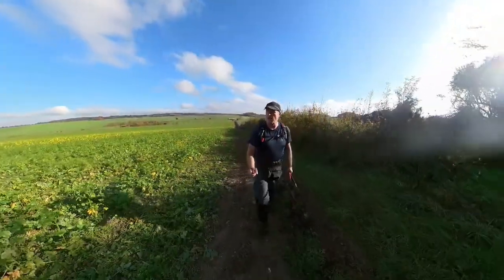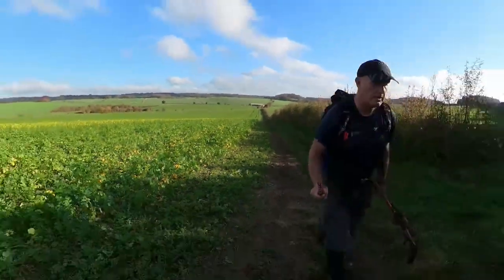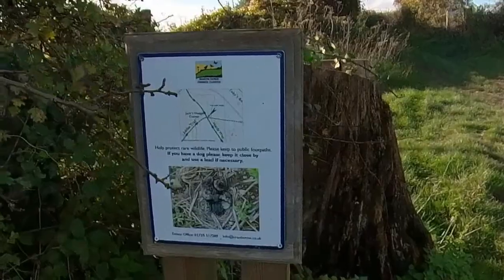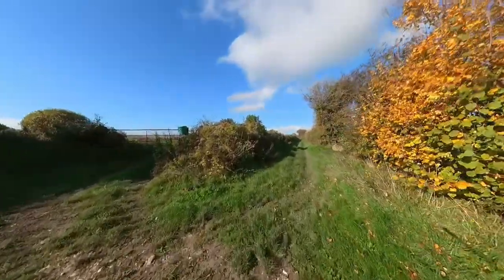Found a handy little mound to sit on for 5 minutes and have the obligatory cup of coffee. Right, that was quite a climb up from over there, and we've now reached the junction, just about seeing this little map here, of the Jubilee Trail and the Hardy Way. And we're going to be turning right onto the Hardy Way to go up Pentridge Hill.